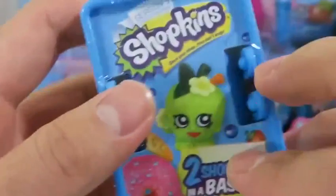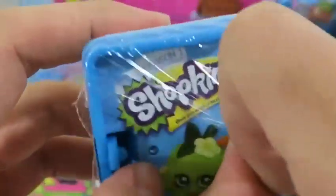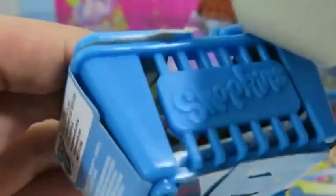Alright, let's have a quick memory game. How many rare Shopkins have we seen so far? If you guessed 4, you're a genius! Good job!